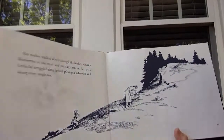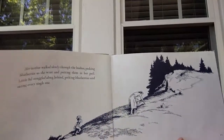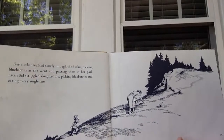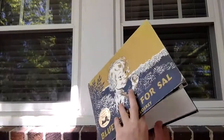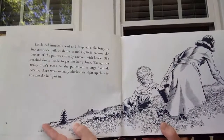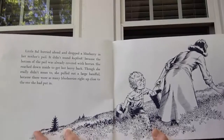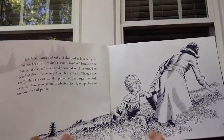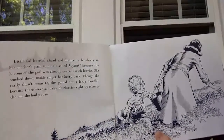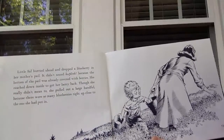Her mother walked slowly through the bushes, picking blueberries as she went and putting them in her pail. Little Sal struggled along behind, picking blueberries and eating every single one. Little Sal hurried ahead and dropped a blueberry in her mother's pail. It didn't sound ka-plink because the bottom of the pail was already covered with berries. She reached down inside to get her berry back. Though she really didn't mean to, she pulled out a large handful because there were so many blueberries right up close to the one she had put in.